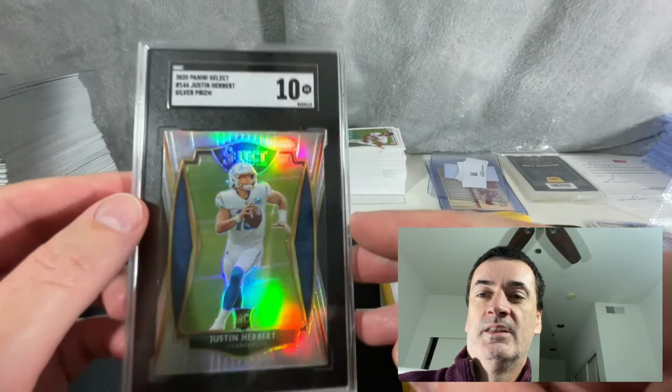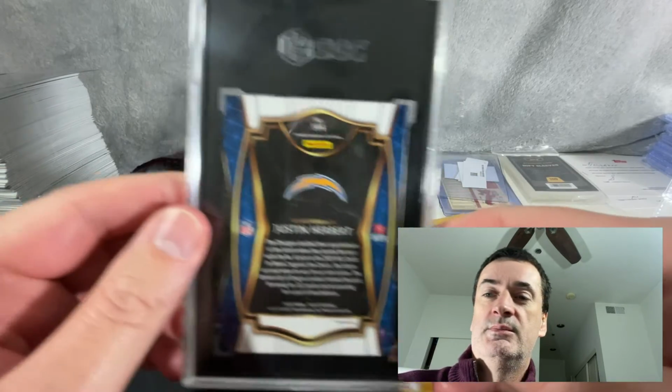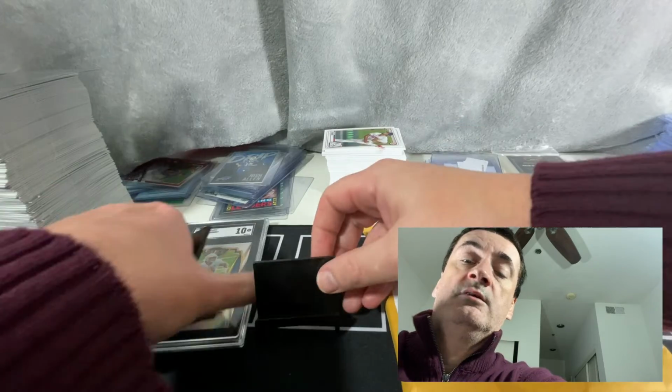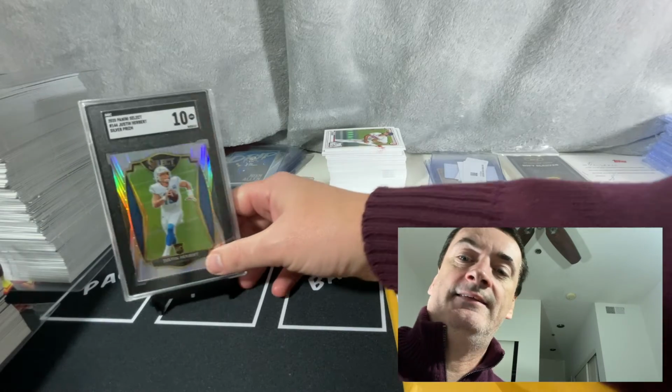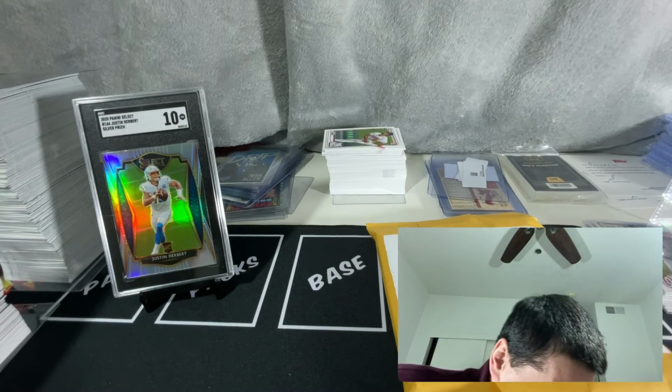Herbert. Like I said, $237 for this Silver Prizm Herbert premier level. Look at that baby shine. I think we should throw that Herbert up on a stand there. Oh yeah. Put that LaMelo up on a stand as well.